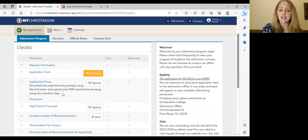Obviously, that doesn't mean you can't have someone proofread it. Please do have someone proofread it. If you can write up your essay and then ask a teacher or a parent or something to look over that for you, that is a great idea, and you should. But it does obviously have to be your own work.